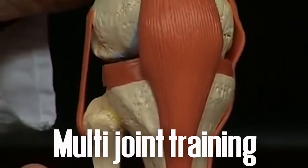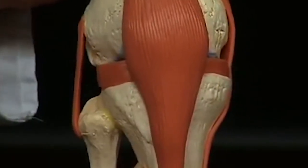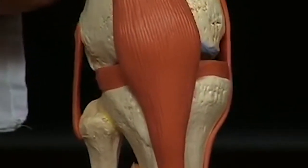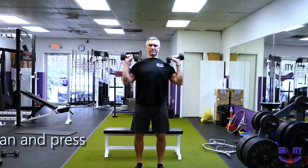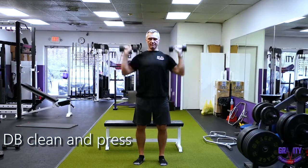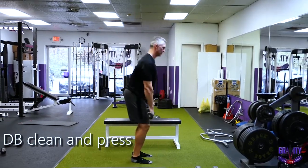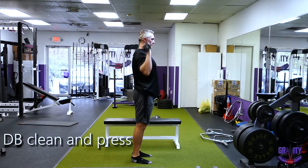Next up is multi-joint training. So there are single exercises that involve a lot of large muscle groups in one movement. A perfect example to illustrate a multi-joint exercise is a clean and press. Here you're working almost every joint in your body, as well as a lot of different muscle groups. The best exercises to burn body fat and belly fat are the ones that use a lot of muscles, a lot of joints, and a lot of energy in one movement.